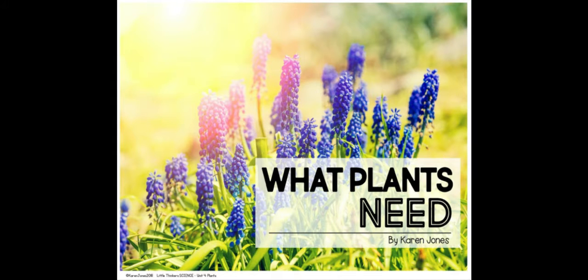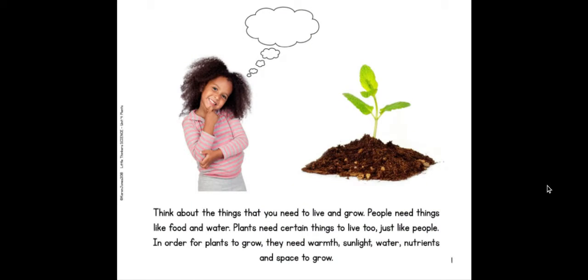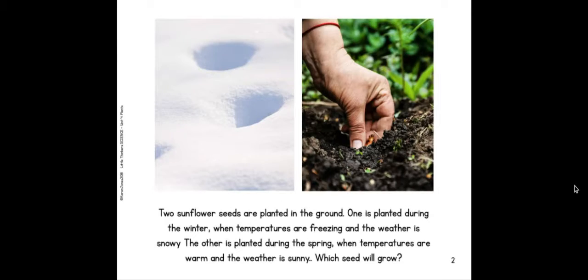So let's find out. Let's read the story, What Plants Need by Karen Jones. Think about the things that you need to live and grow. People need things like food and water. Plants need certain things to live too, just like people. In order for plants to grow, they need warmth, sunlight, water, nutrients, and space to grow.